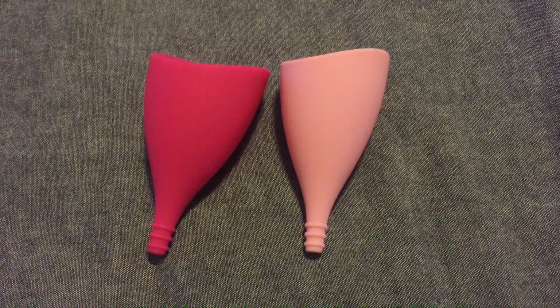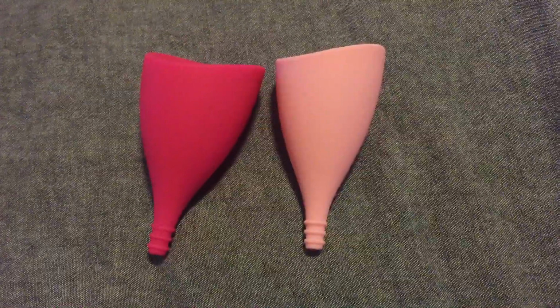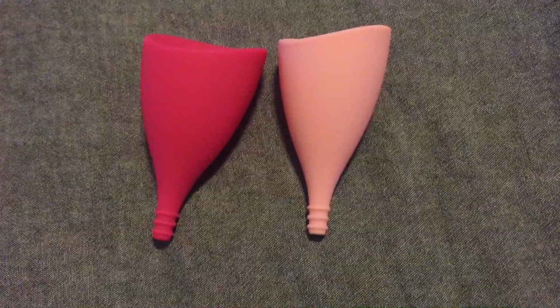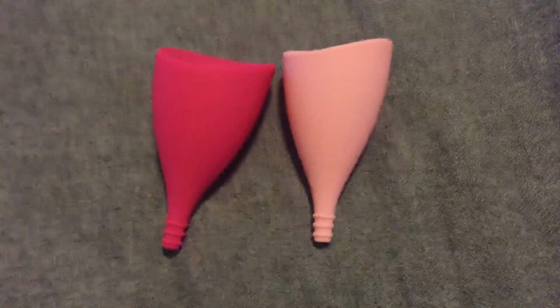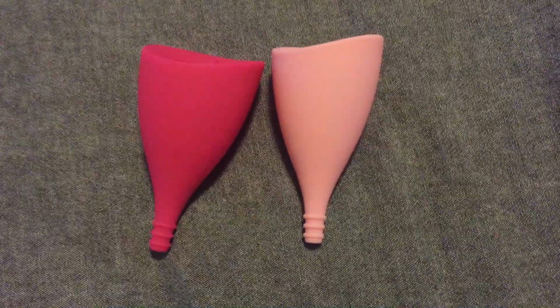I am self-quarantining due to coronavirus, and so I thought it might be a good time to do some additional reviews that I have been meaning to do for a while. This one is a comparison of the Lily Cup size A, this fella, and size B, this one. In case you're looking for a menstrual cup and one of these might be the right fit for you.